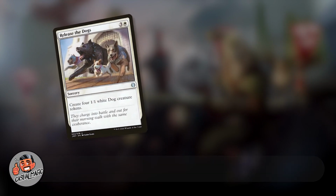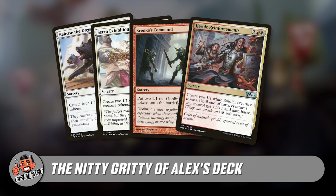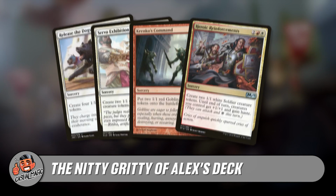I'm looking at this list right now because I pulled it up, and, God, this really is just a list of my favorite cards of all time. You've got Release the Dogs, you've got Servo Exhibition, you've got Krenko's Command, all these cards that have been draft heroes for me that I've always wanted to find a place to put into an EDH deck.